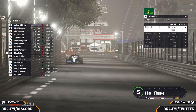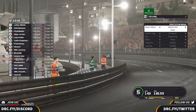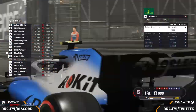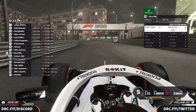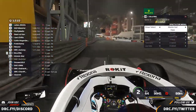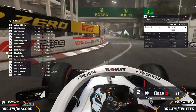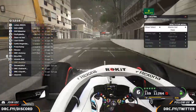You really want to be starting, quite honestly, as far forward as possible or as far back as possible. You don't want to be in the midfield. Being in the midfield going into turn 1 means you've got more of a chance of being hit from behind as you are hitting someone in front of you. Obviously, if you started towards the back, you've eliminated one section, and so we're starting at the front. But we'll see how they do.